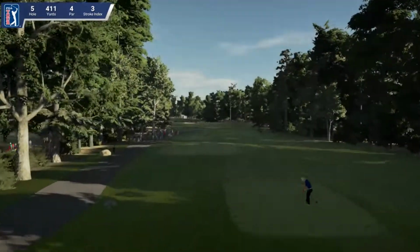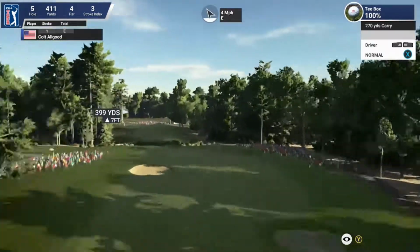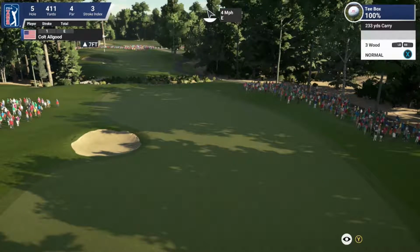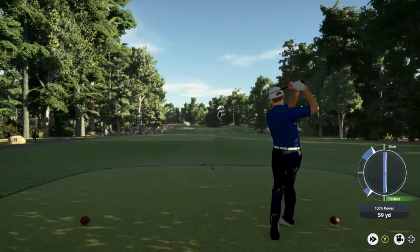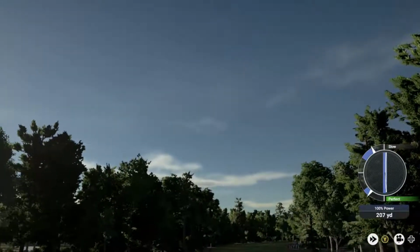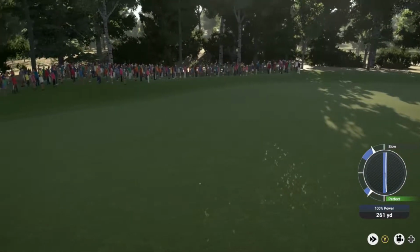Okay, let's see what the fifth has in store for us. Let's see, hole number 5. Medium length par 4, but split by that little creek. I think Allgood going with less than driver. Well, this one's looking like it's finding the fairway. That's a pretty popular play today, I would say.